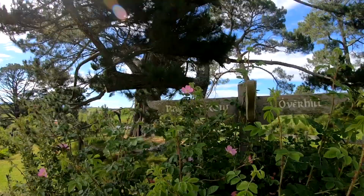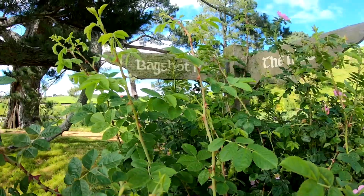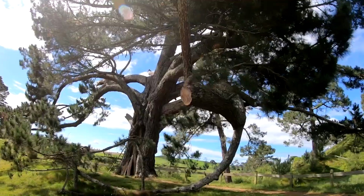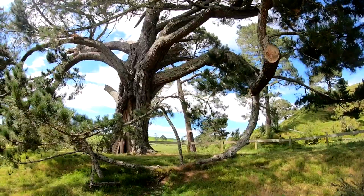And this is Big Shot Row, which is down there. And that is amazing, that tree, that branch. That's incredible. That's what he just said.